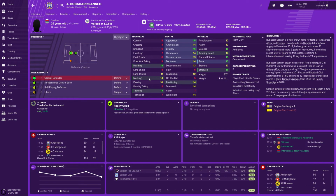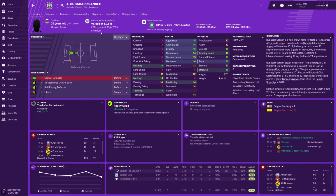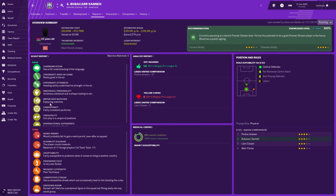We've got Sané, who's got really good heading, quite good jumping reach, really good tackling. He's probably going to be a similar price, 22 caps for the Gambian national team. Maybe not quite as much as you'd hope for at 25 years old, but he's doing alright. And he played for Anderlecht for the last couple of years. If we look, he's got really good ratings this season, 7.16 rating. He's doing really good. There's not much I don't like about him. Again, he's another player that enjoys big matches, fairly consistent.